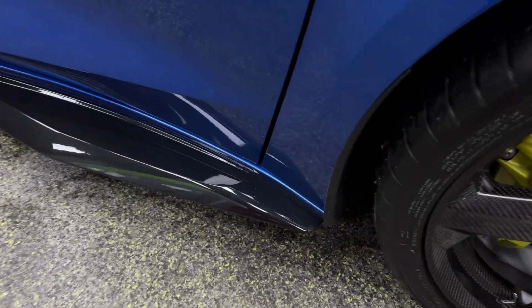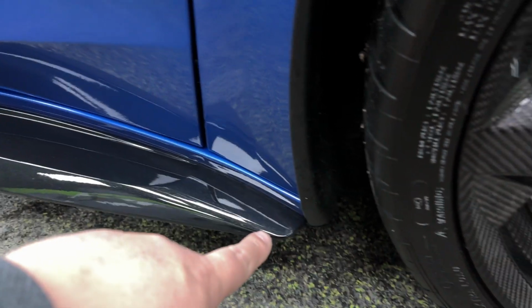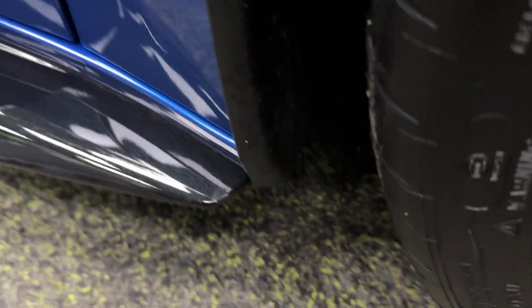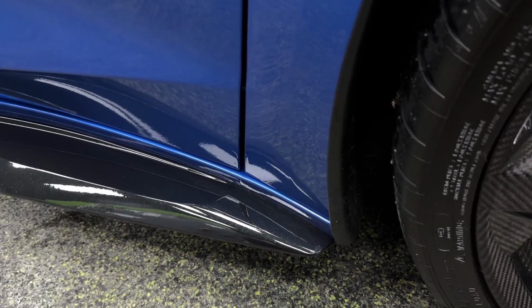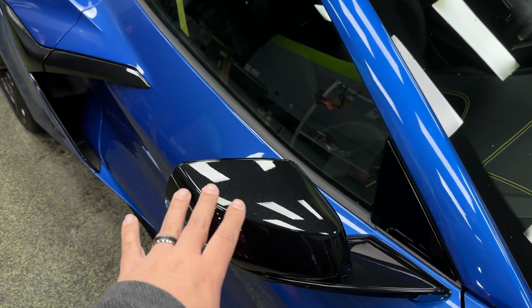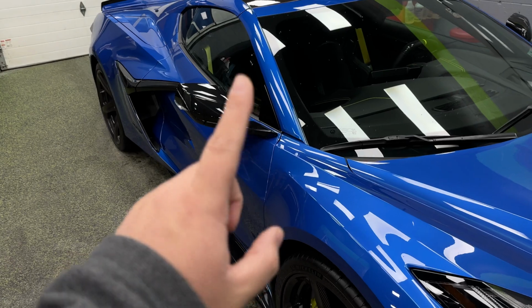And if you check out how far this part right here sticks out, without some sort of Xpel or something on that, it is just going to get thrashed by the wheel. I mean, the wheel literally sticks out further. It is just going to beat that up so badly. We do have carbon fiber mirror covers that are not here yet. They're being sent to him from GM at a later date. It is on his window sticker, which we'll talk about in a second as well.